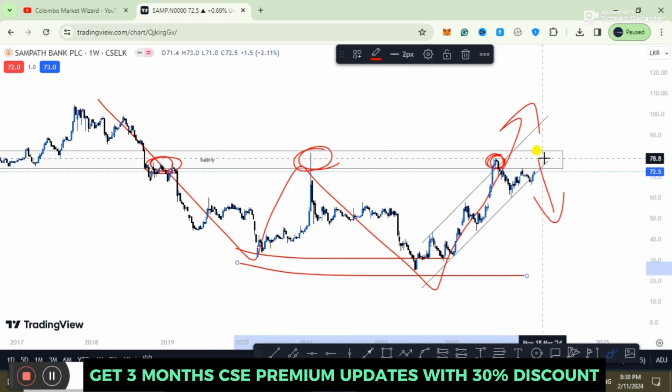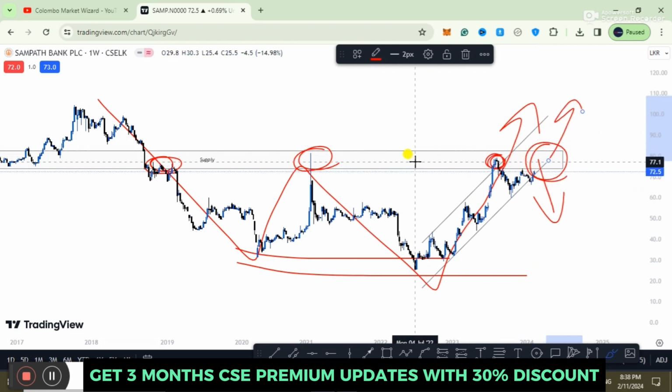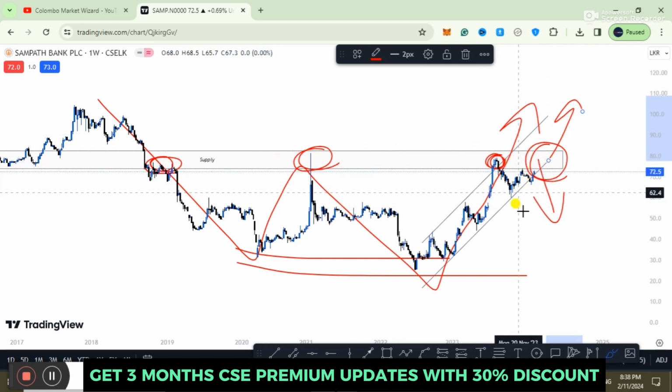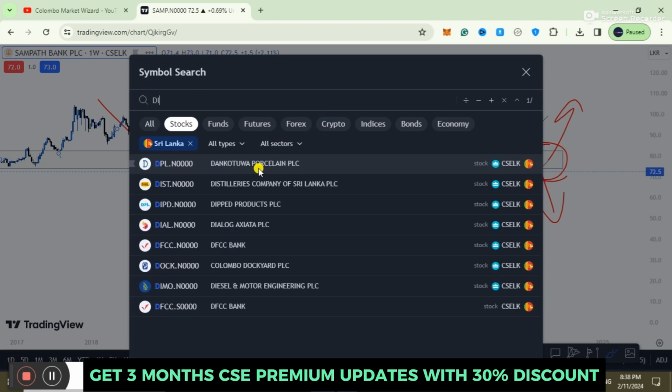So by any chance, if the price confirms a bullish breakout away from this key level, the support, supply zone or the resistance, right, then only can we have a hope that the price will continue to ladder up above the following swing high, right? Until then, we cannot have a hope that the price of Sampath Bank will ladder up to the upside, as long as the price remains and respects this level as a sell zone. So this is what I see for Sampath Bank. So I'll be moving into Dialog, right?